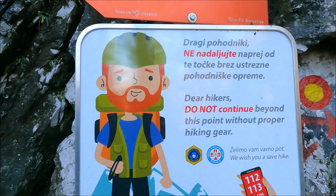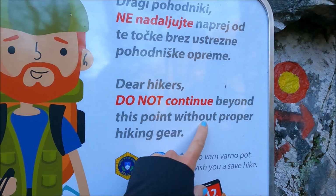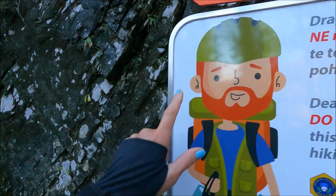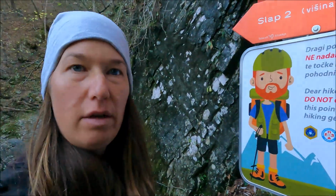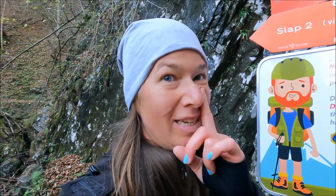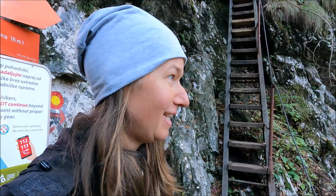Oh wow, okay, let's do this. But look at this. Dear hikers, do not continue beyond this point without proper hiking gear. Helmet, I don't have. What do I need? Oh, just the helmet is missing. But this is steep stairs, and I'm not that comfortable with heights. But let's give it a try.